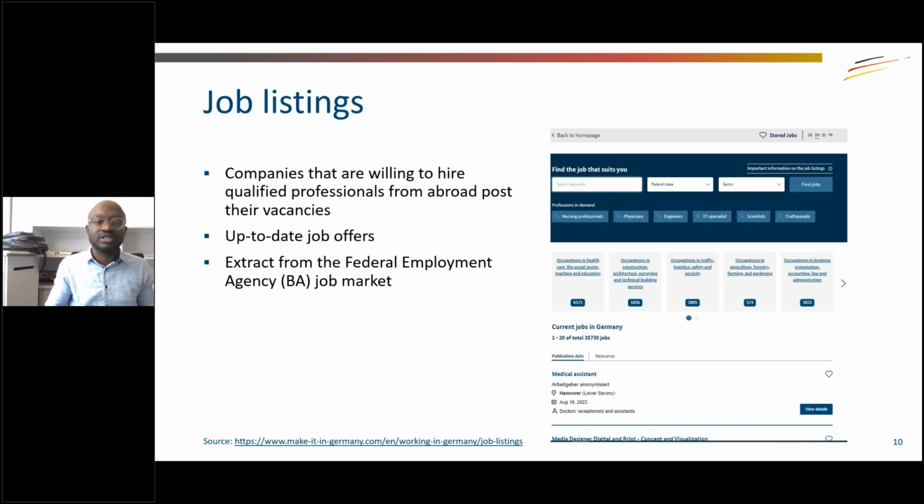And we have lots of up-to-date job offers, and these job offers are not from Make It in Germany. They are actually job offers from the Federal Employment Agency, which in Germany we call Bundesagentur für Arbeit, also BA or the BA. It's these jobs that we filter to import into Make It in Germany. There are also jobs that are available for qualified professionals from around the world. So you can be 100% sure that all the jobs you see on our job listing are for qualified professionals, and then you can apply without having any doubt.